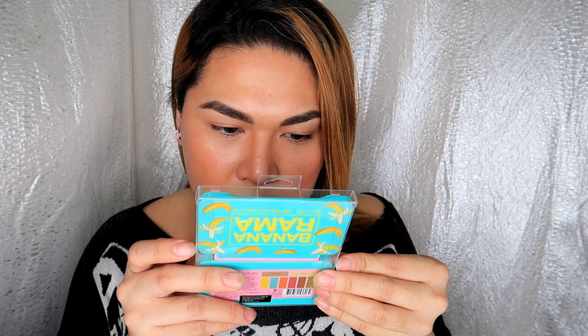Cruelty free. Ano ba? Hindi ko masabi yung cruelty free. Anyway, let's try this product na naman. So we're going to try this, guys. Bananarama, BYS on the go palette. May kasama na siya mirror, so sana hindi siya ganyan kaduling. Okay. Sana hindi siya nakakaduling.